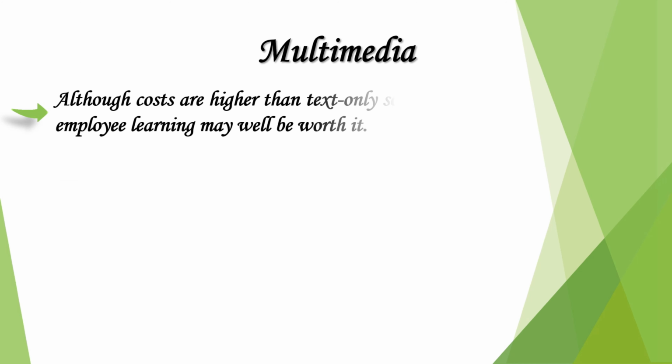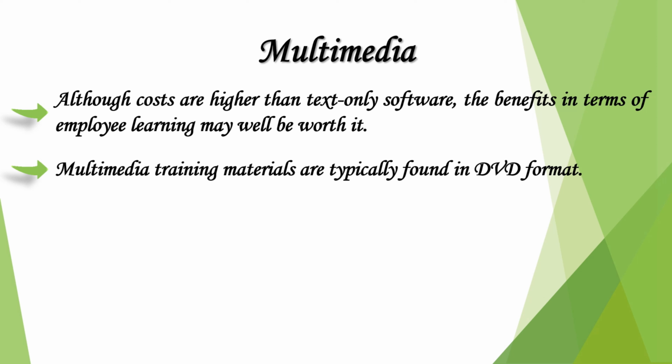Although costs are higher than text-only software, the benefits in terms of employee learning may well be worth it. Multimedia training materials are typically found in DVD format.